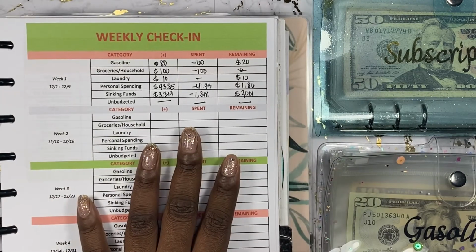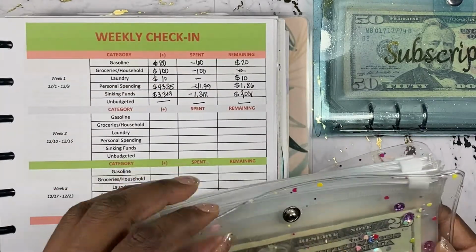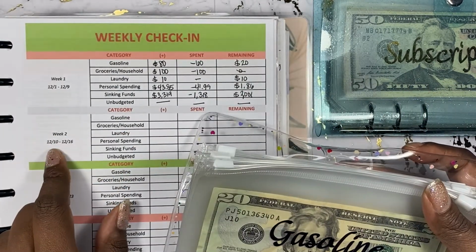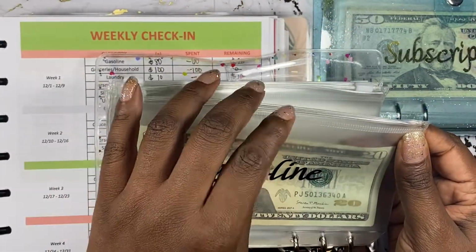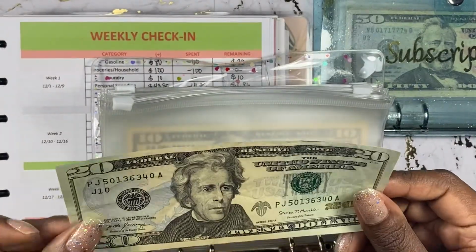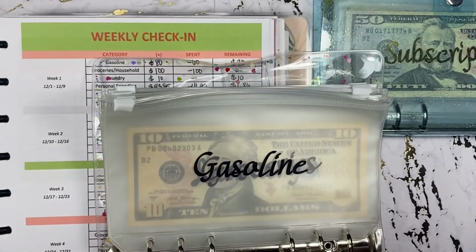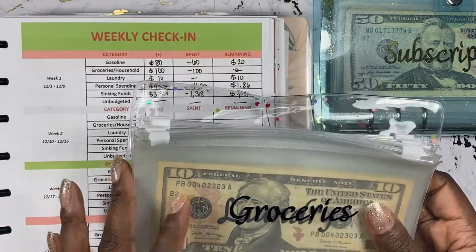So now we're just going to count what I have in my envelope, starting with gasoline. And I should have $20, and we see that I do. Also, because I do plan on stuffing my cash envelopes on payday for December 10th, I am going to take the $20 out that's left in this envelope, and I'm going to roll this towards a debt snowball payment towards my student loans. So this $20 will get deposited into the bank so that I can make a debt snowball payment of at least $20. All right, so that's empty now.